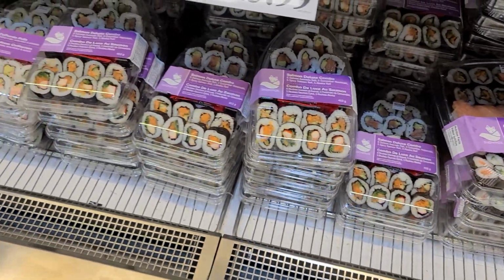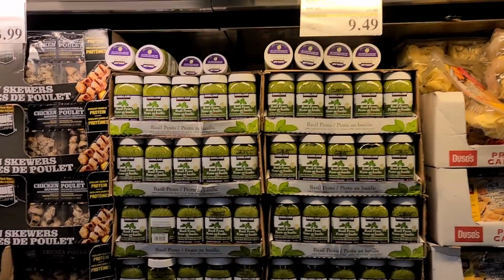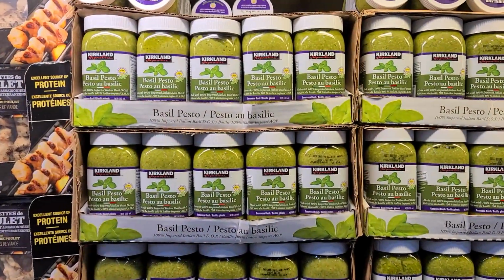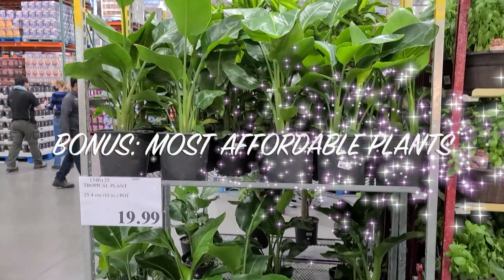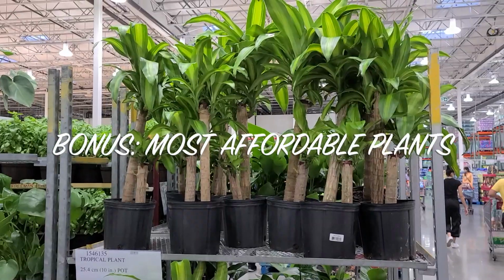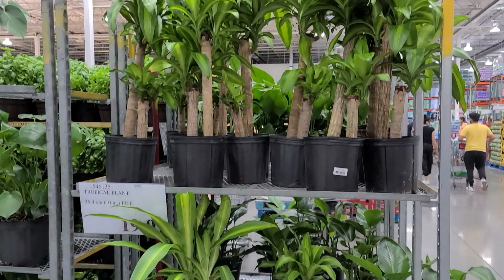And I'm also a pesto snob, and Costco has the best pesto in life. It's also on sale right now, so get it while you can. And they always have the best plants. That's a bonus. Costco has the best garden center and plants option that you'll find anywhere.